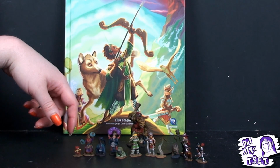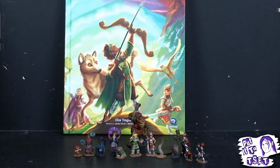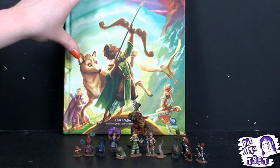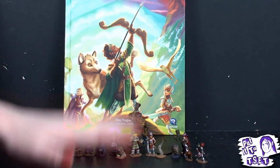Otherwise, honestly, I don't see why you couldn't just stick to this and run the campaign from that, unless you've got a specific reason to be getting the Wardlings miniatures. But that's about the long and short of it. Long being the operative word because I'm rambling and didn't really have a conclusion.